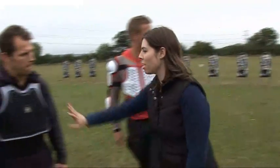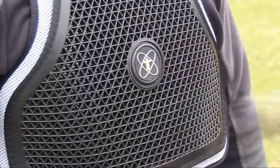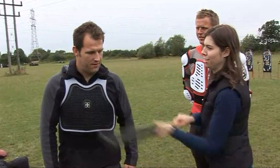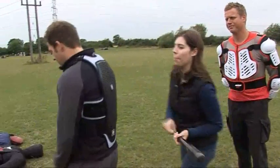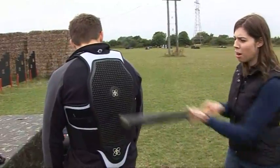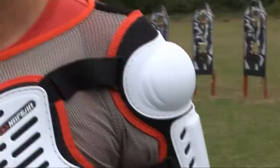Now, how are you feeling about this? Should we give you a bit of a tap on the chest? Because I notice it's a lot softer, which I guess molds to your body a bit more for flexibility. Right. But how is that? Not too bad. What about the back? Let's have a little look here. How's that feeling? Is that all right? Not too bad. So it seems that body armour can withstand basic trauma.